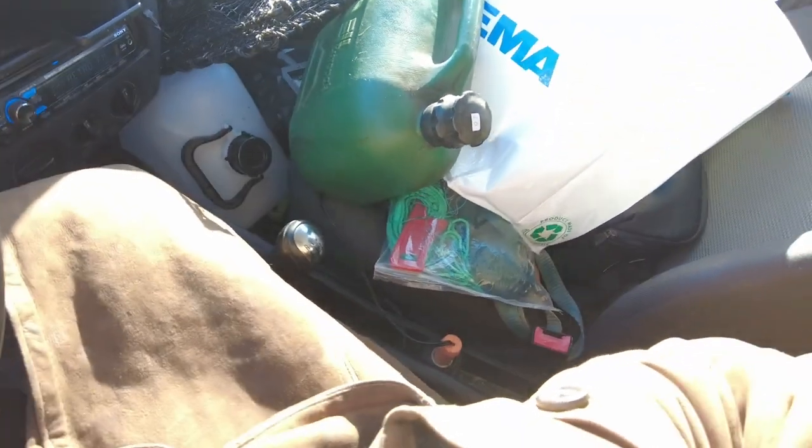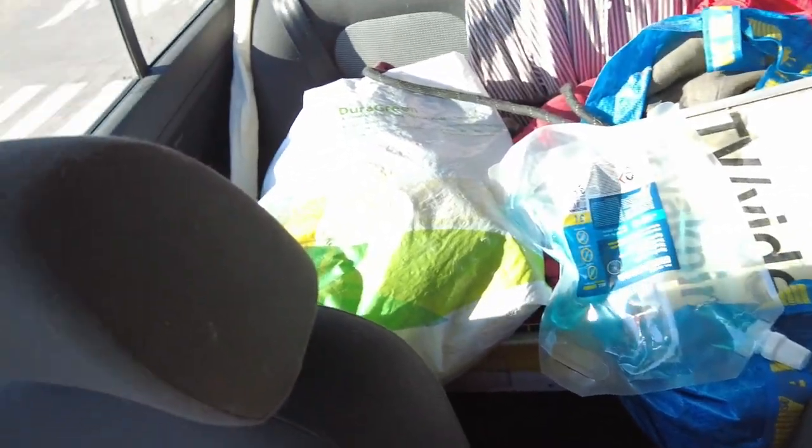Now the car is completely full of stuff. Passenger seat in the front is full of shit. Back seat is also full of shit. And I am also full of shit. But that's beside the point.